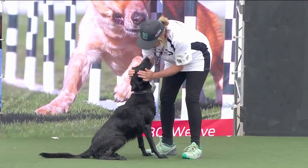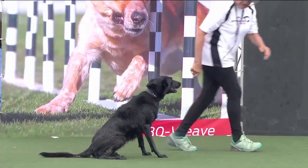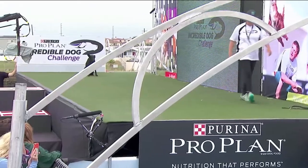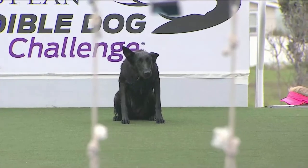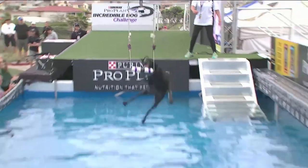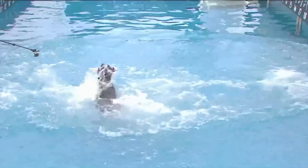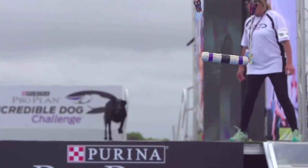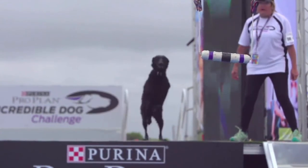Second attempt for Hooka, 21 feet. So hopefully she can line up right on this time. Nice. There you go. Still seemed a little bit off, but she curved her body midair and still took it down. So, you know, a lot of factors here.